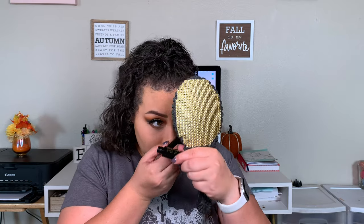Volumatic mascara. I do not like this one. I was scrolling on Instagram and I saw they have these little shields that you can put up underneath your bottom eyelashes whenever you do your mascara, so you don't get it everywhere.